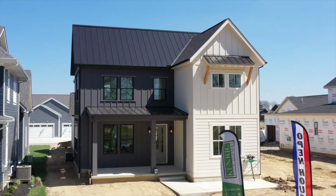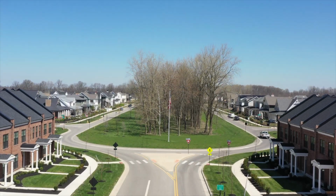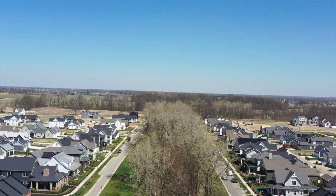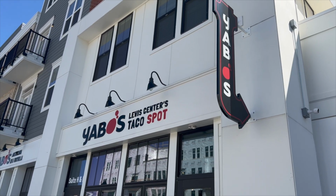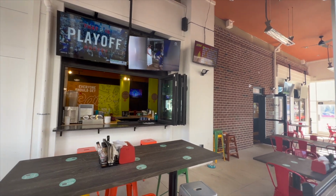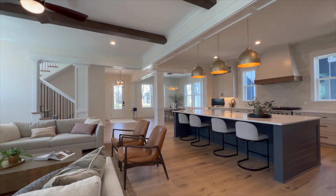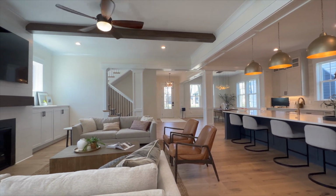Located in Lewis Center, Ohio, Evans Farm is a unique community that's built around you with a focus on community and convenience. It features its own selection of shops, restaurants, parks, a post office, doctor's offices, and is under 2 miles away from the number one ranked school in Delaware County, which is Olentangy High School.